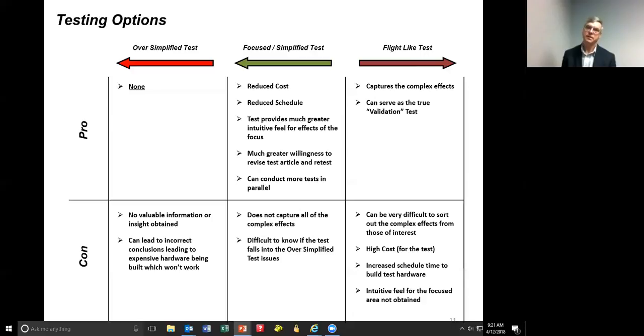These are very complex systems, and you're capturing all that complexity. When it works, you can use that as your validation test. When you develop a test, you can use that as a validation that this system works. That's the pro. The con to this is it can be very, very difficult to sort out those complex effects from those different areas of interest and the different things going on.